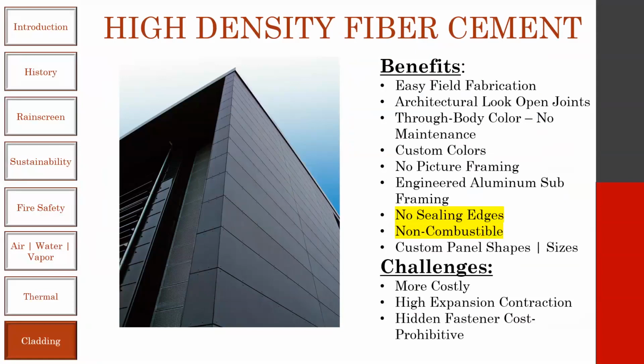In high density fiber cement, you don't have to do that because of that change in formulation, and it's also finished under much higher pressure, so it's much more dense, hence the name. So you don't have to seal the edges. It is non-combustible. The drawback of high density has really to do with this. It's the biggest thing we hear: it's very expensive to do hidden fasteners. So you typically have to have exposed fasteners, and some people don't like that in their design.